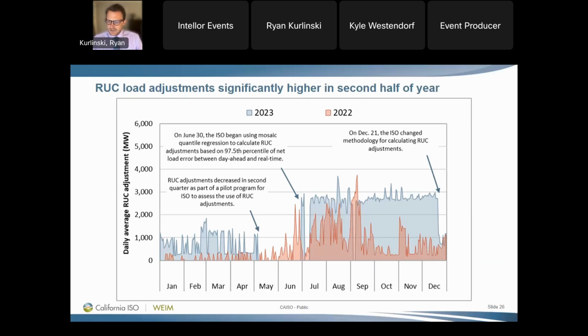But then noteworthy here is that in late December, December 21st, the ISO changed its methodology for calculating the RUC adjustments. So instead of setting that Mosaic quantile regression to always cover, each hour, the 97.5th percentile of net load uncertainty that may materialize between day-ahead and real time, they started using other outside conditions to determine what percentile of uncertainty that RUC adjustment should cover.